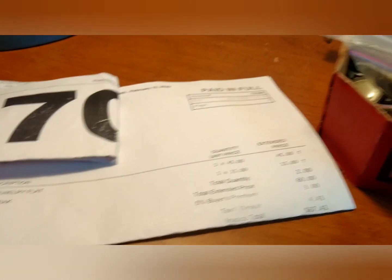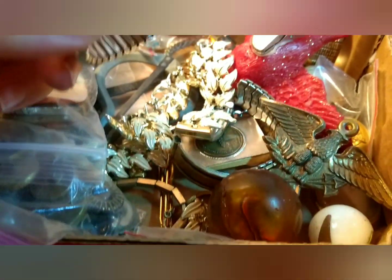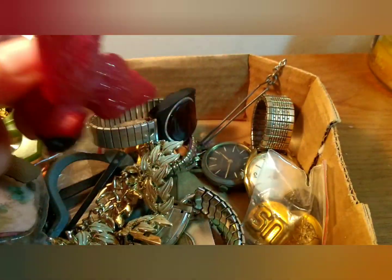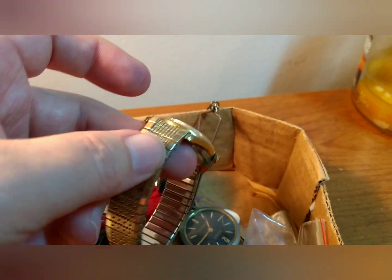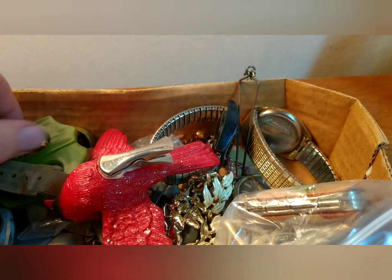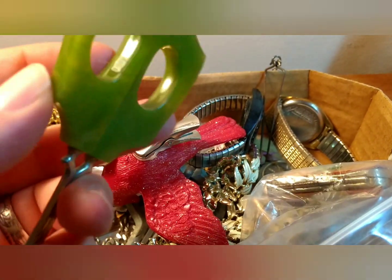But I paid $45 for this, and there's some really good items in here. It's mostly just costume type jewelry. Just kind of show you some of the things that were in it. Here's a Waltham watch. It's not running, but still it's a mechanical watch, good for parts. There's some military type buttons, pins. Like some type of mother of pearl thing in there. I have some scissors, nail scissors, and these are actually Bakelite. So those are pretty good. Those are probably worth like $10.